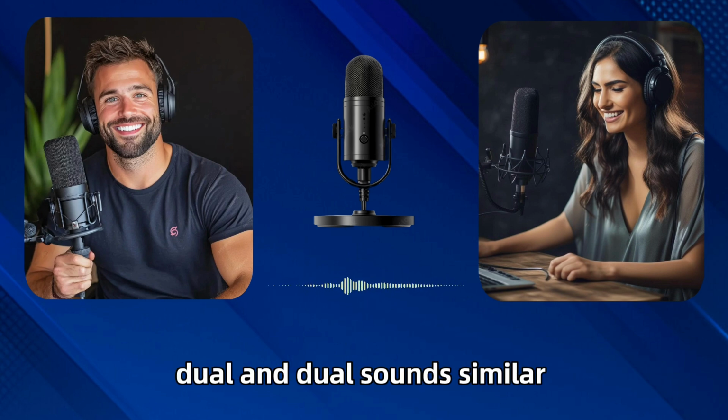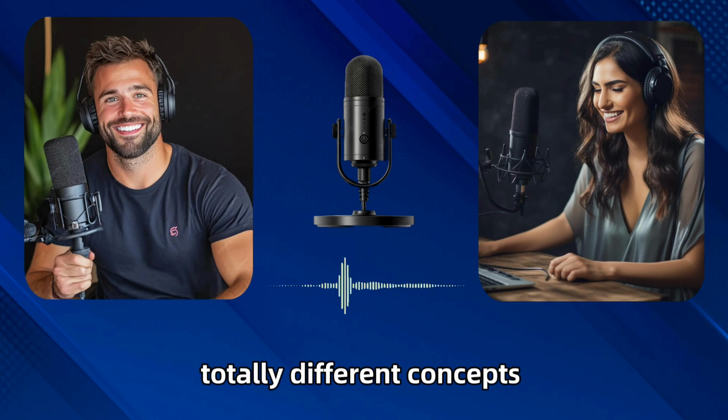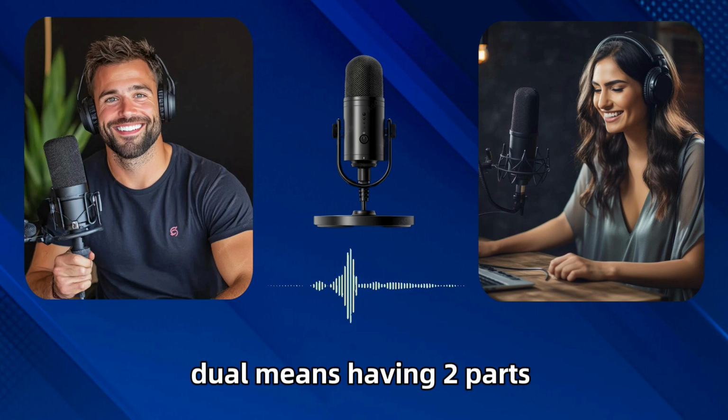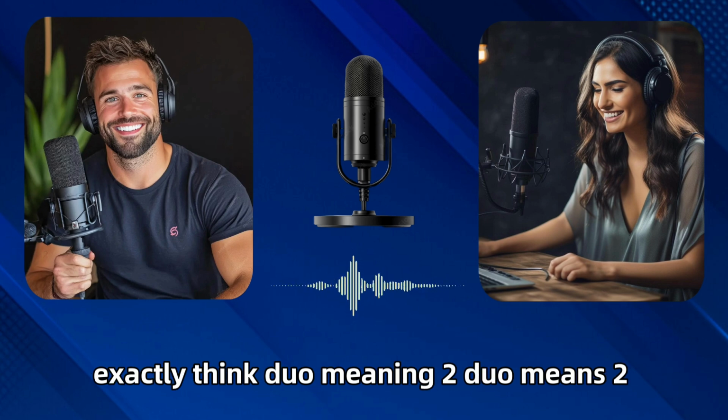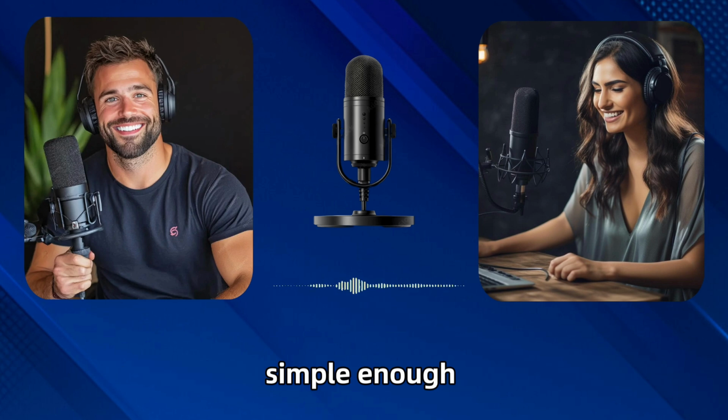Dual and duel. Sounds similar, totally different concepts. Dual, D-U-A-L, means having 2 parts. Double. Like dual citizenship or a dual core processor. Exactly. Think duo meaning 2. Duo means 2. Simple enough.